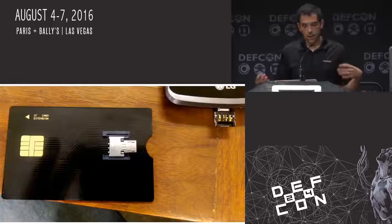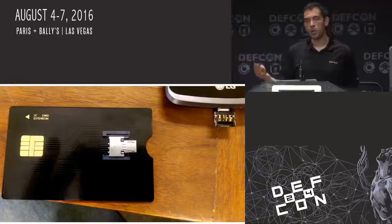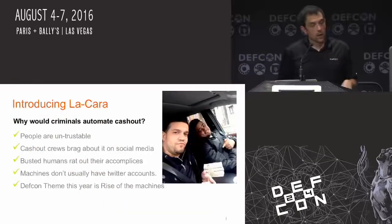So basically, once this device is actually plugged into the machine, it'll start replicating a lot of the information that they're getting from their blockchain. So pretty much all they need is a wireless internet connection and an ATM that accepts EMV transactions. And I'm going to introduce Lacara, which is roughly translated the face. Because everything sounds more menacing in Spanish, doesn't it?